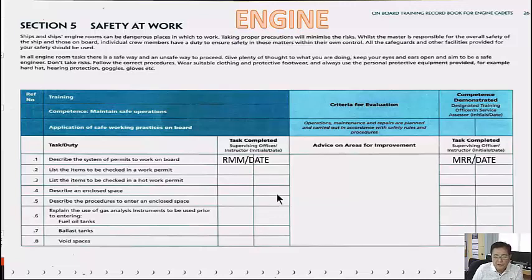And when the officer determines that you have already demonstrated competence, then he will sign here. Remember, this is the criteria by which you will be assessed by the officer: operation, maintenance, and repairs are planned and carried out in accordance with the safety rules and procedures. This is how the officer will determine that you are already competent.